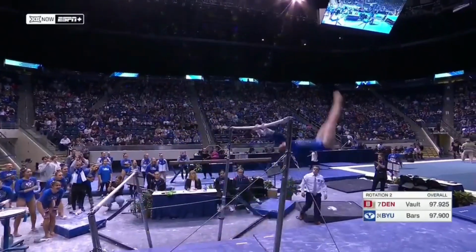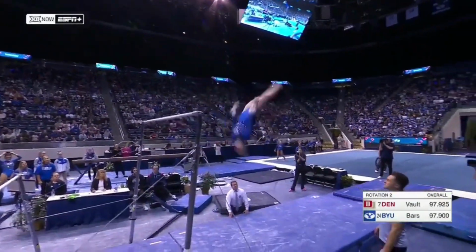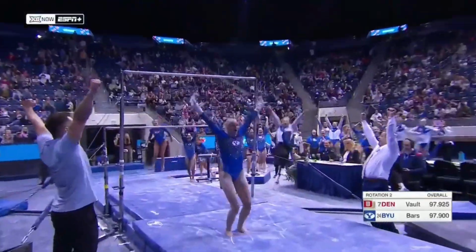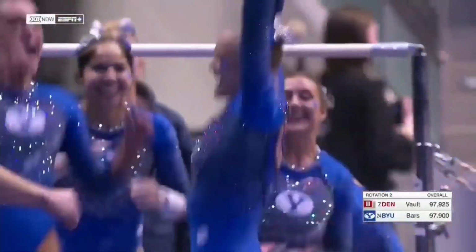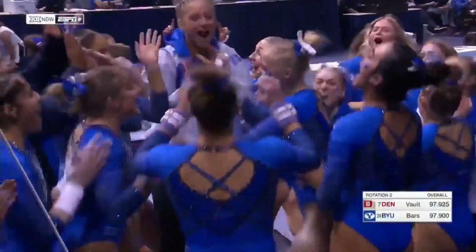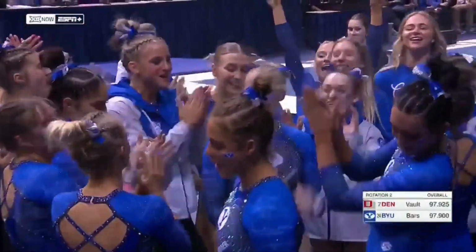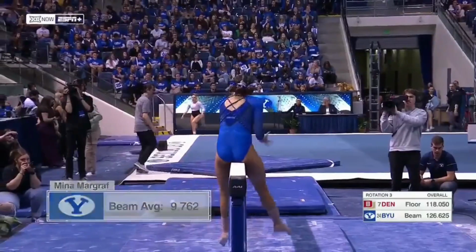Another great handstand. Stick would be huge here. And she got it! Look at that face. There was so little they could possibly deduct in that routine. That was fantastic from Anna there, but overall great routine.